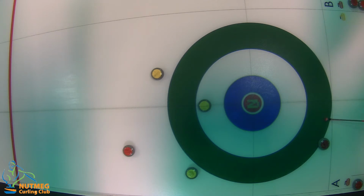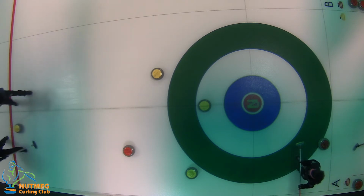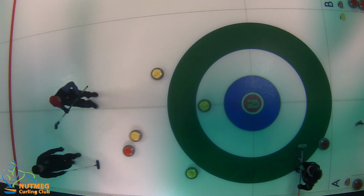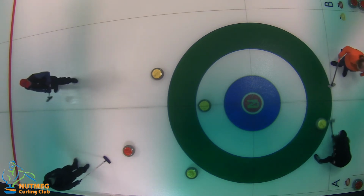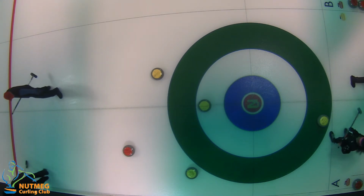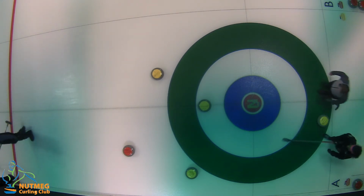But over here on sheet A, we have Jack Miller's last shot about to be delivered. And it looks like he's going to try and come right down up against that yellow so that it's not going to factor into the count. Sweepers are on it. This might be a takeout. He might just be trying to get that stone out of play. It looks a little heavy for a sit. And it does, in fact, hit that red out. So John Carelli really pretty much just has a draw for one.